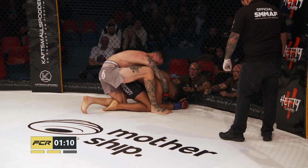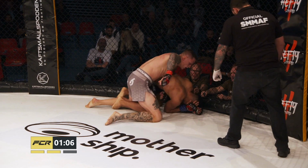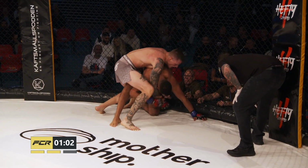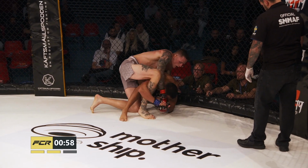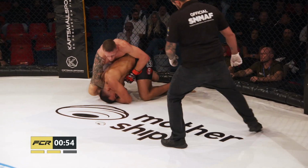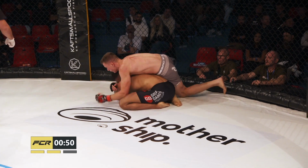I think this fight is close to being finished. Those knees did a lot of damage. Absolutely. I don't think Mikkelsen's going to be here long. They're going to stop this. Alexander could just pound this out. He's that close. Yeah, I'm not sure if he realizes how hurt Mikkelsen is. I mean, those two knees were vicious.